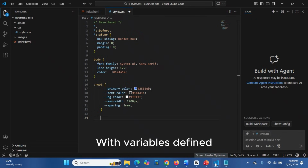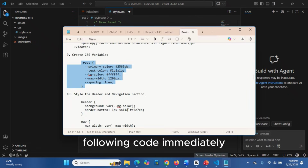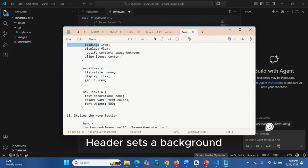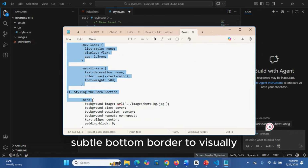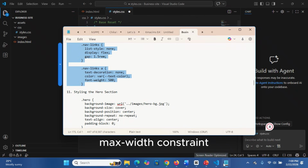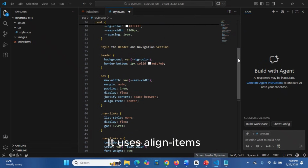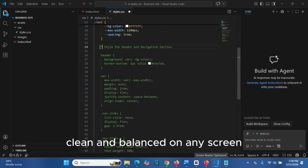With variables defined, let's style the header and navigation section. Copy and paste the following code immediately after the CSS variables. The above CSS styles a website header and navigation bar. Header sets a background using a CSS variable and adds a subtle bottom border to visually separate it from the page content. Nav centers the navigation content with a max width constraint, then uses Flexbox properties to push the logo and links to opposite ends. It uses align-items: center to vertically center them, and keep the layout clean and balanced on any screen size.